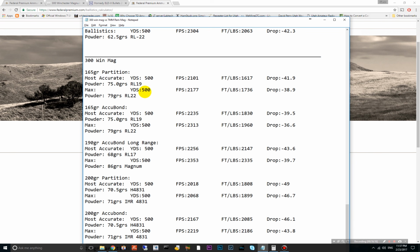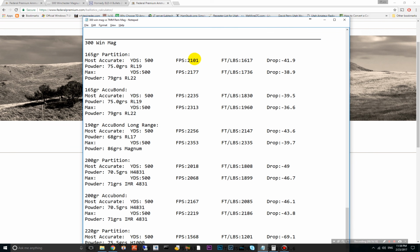165 grain partition. These are cruising out of that 300 Win Mag. 2101 feet per second, 1617 foot-pounds of energy, 41-inch drop. And then the max load's 2177 feet per second, 1736, and that's 165 grain. And now go to the AccuBond. You're looking at 2235 feet per second, 1830 foot-pounds of energy, 39-inch drop. And then 2313 feet per second, 1960 foot-pounds of energy, 36-inch drop.